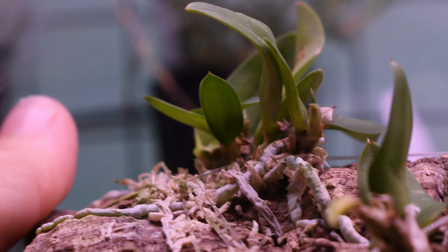This is my Holcostylus, I believe it's called. It has been working on one leaf for a year. It's been working on this root that has decided it needs to burrow through the cork. So it's just been stuck there for maybe 7 months since it hit that nook, and it's slowly punching its way through.